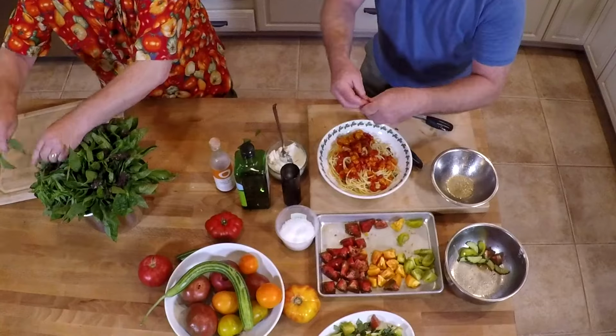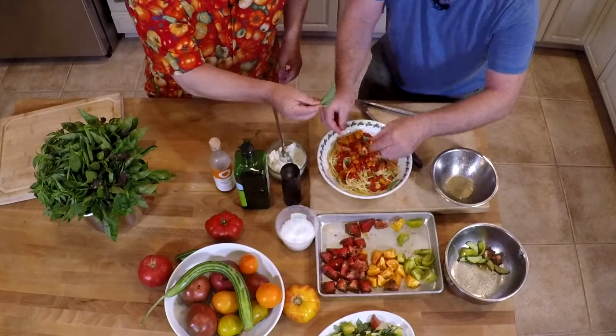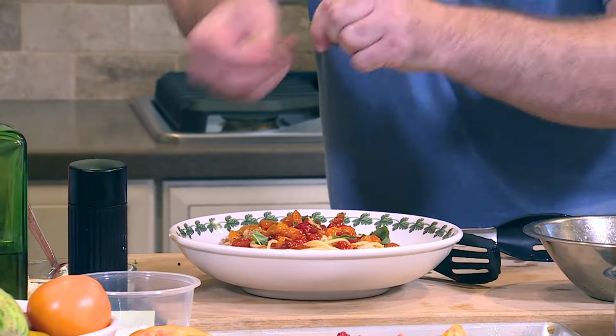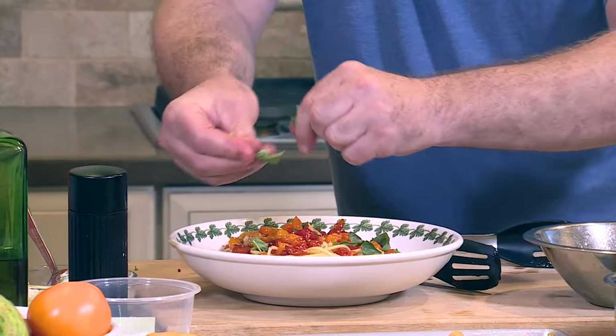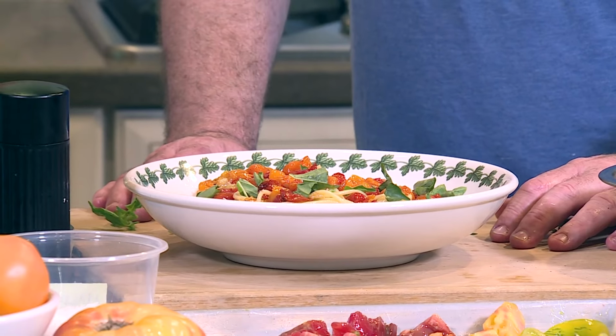And there we go. And again, I just like to tear it. I rarely cut basil with a knife for things like this. We just tear it up a little bit. It helps release those oils and get a little more of that flavor out there. And again, this is just such an easy thing. Boil pasta. Pop the tomatoes in the oven. Boom. Can I have a little Parmesan cheese with that? Parmesan cheese right on top, and where's the good bread? I think there's some bread around here somewhere, right?